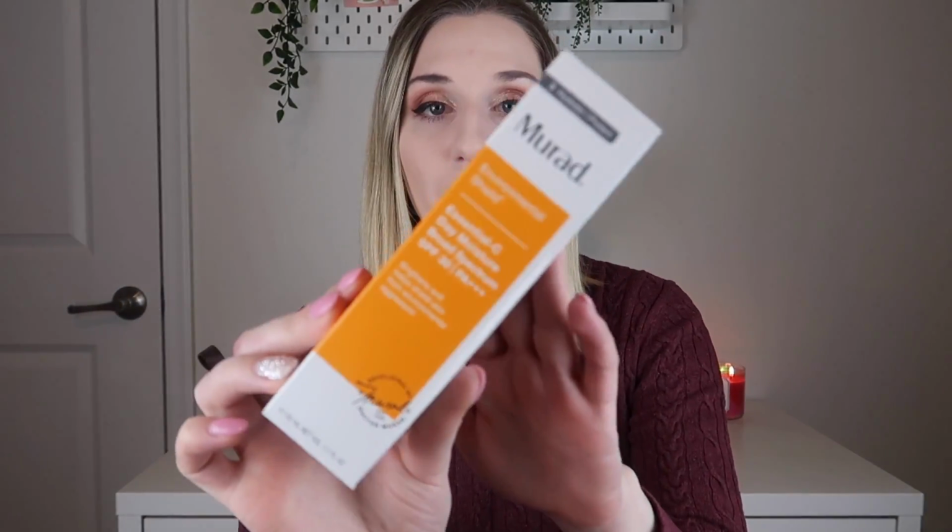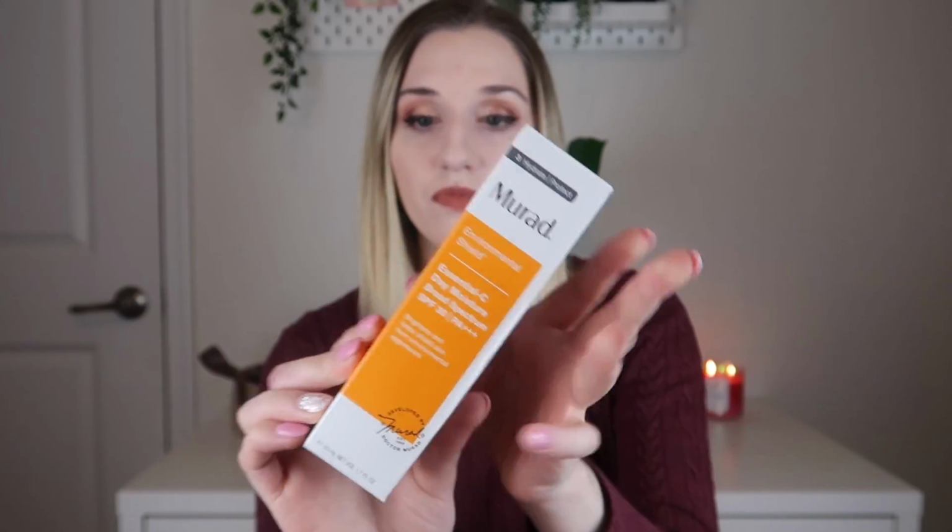All right, the next thing out is from Murad, and this is their Environmental Shield Essential C Day Moisturizer Broad Spectrum SPF 30. And apparently it brightens and helps shield skin from environmental aggressors. I've had moisturizers from Murad before. I can't remember what box, maybe it was a FabFitFun. And I do like Murad. Let me see how thick it is.